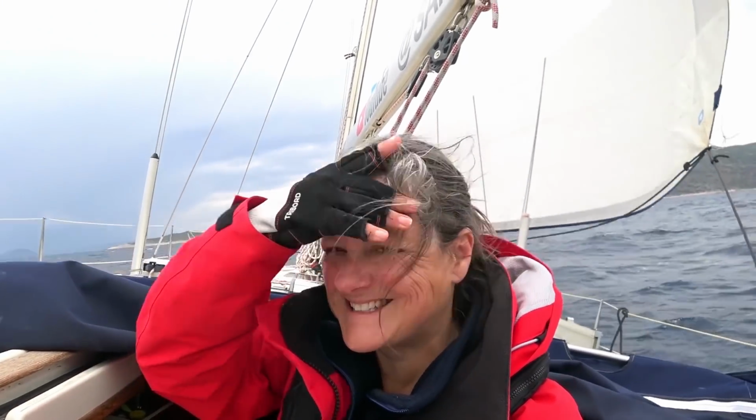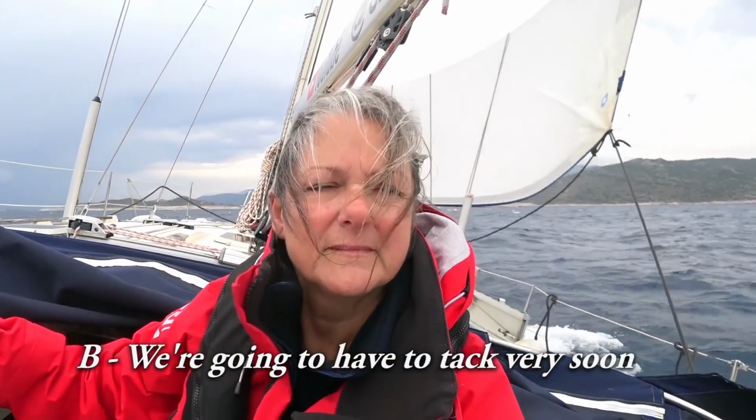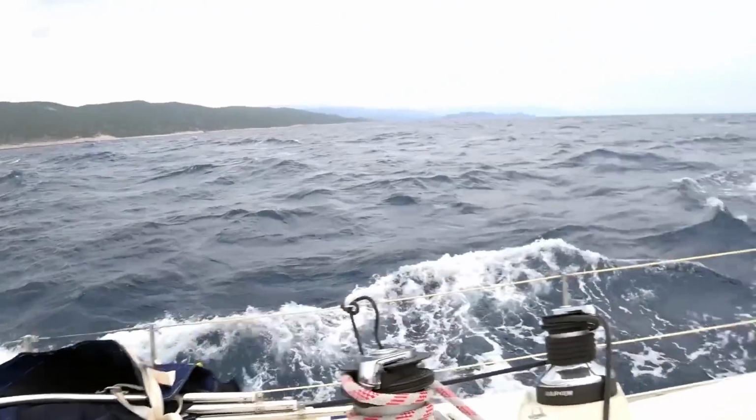Well, we're having a bracing sail. It's blowing about 20 knots, as you can see. 20 knot air. And we're having to tack to get to where we want to go because of the direction of the wind. I'll just show you. We're going to have to tack very soon.